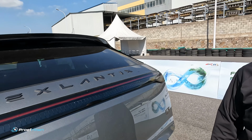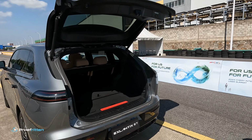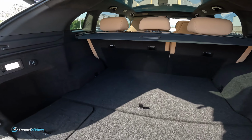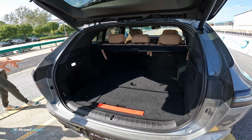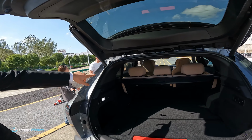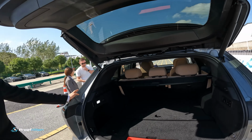Open the door. Oh, nice. And this trunk is about 510 liters. And if you put the rear seat back, it's about 2,000 liters.